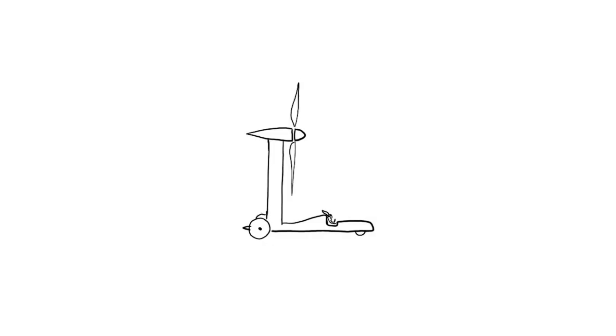Okay, I'm going to start with the cart already moving, because the way it works when it's just getting started is totally different to how it works when it gets some speed, and I think that adds extra confusion. So here's our cart already moving along the ground. There is some wind moving in the same direction as the cart. The wheels are turning, they're connected to the propeller via a chain, and that is causing the propeller to rotate.